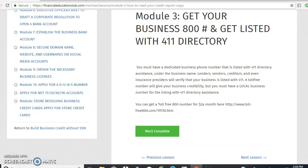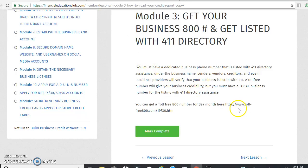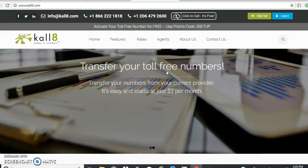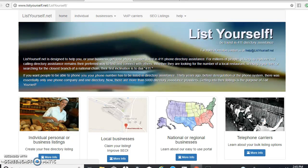Now, I'm going to show you where you can get a toll-free 800 number for $2 a month. The link is right here. For $2 a month, you can have a toll-free 800 number, which gives your business credibility that you're a real business. And then you need to list this number with 411.